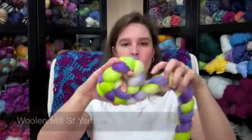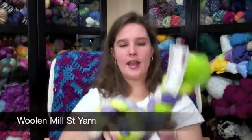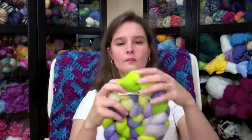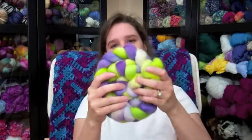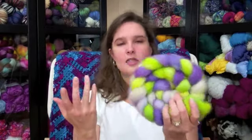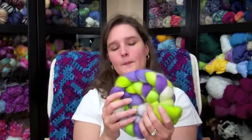And then at the same time, I also purchased this one. The purples and the greens. And again, this one is also Corriedale. So again, we'll see how it goes. I do like the colors with it. It's the green that I like, and the purple is just another color that I like in my wardrobe.